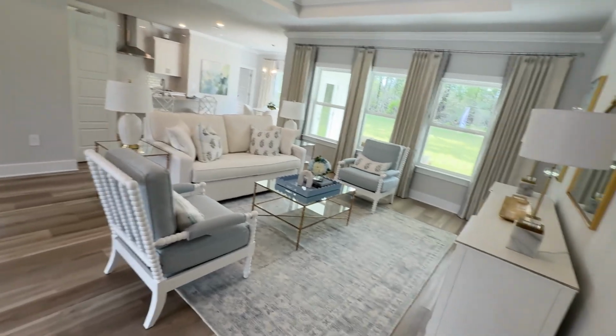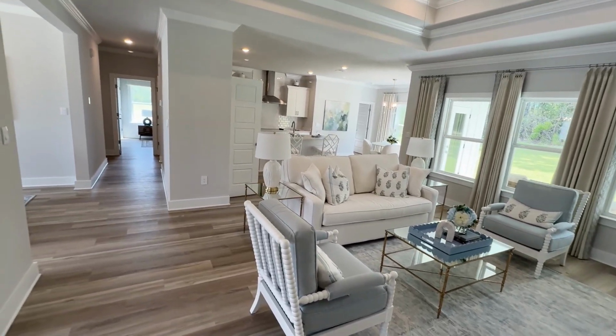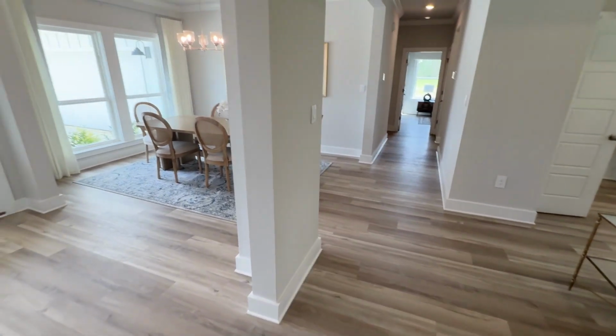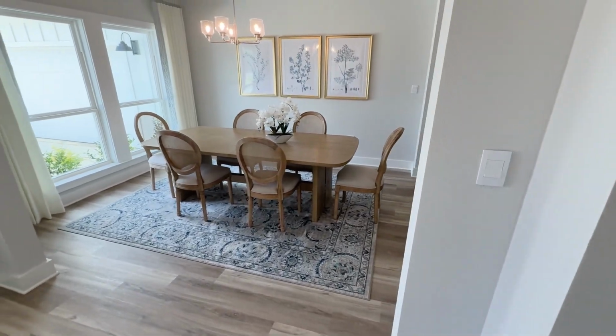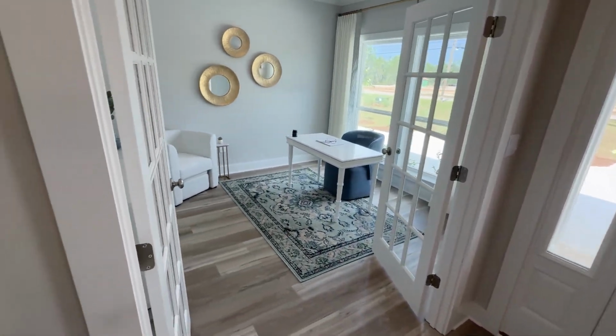Now, I'm standing in the model home, and this is where I think you really get a feel for what Ramsay Farms is trying to accomplish. This isn't about just putting a house on a lot, it's about creating a lifestyle. And that's where the amenities come into the picture. Ramsay Farms has something that you don't always find in a new construction community on this part of the Mississippi Gulf Coast. And as far as amenities are concerned, there are plenty of them.